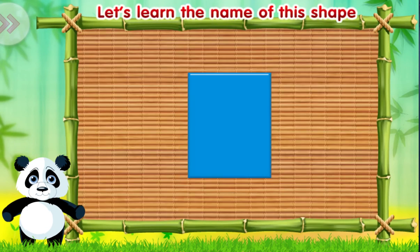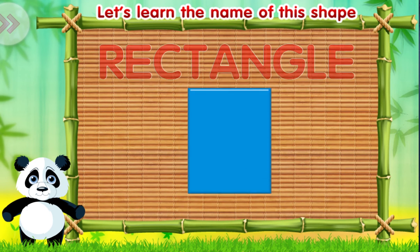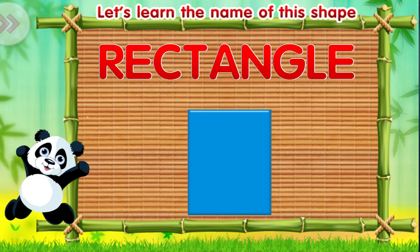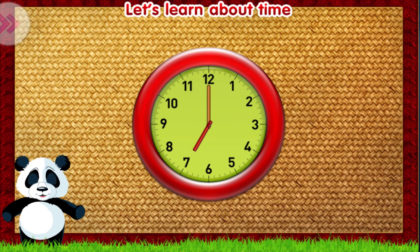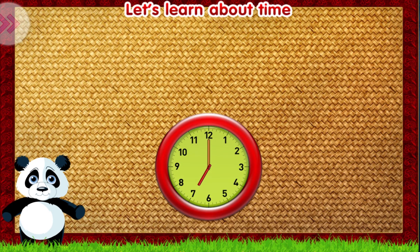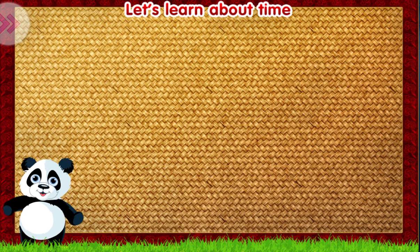Let's learn the name of this shape. Rectangle. Rectangle. Great job! Let's learn about time. 7 o'clock. 7 o'clock. Great job!